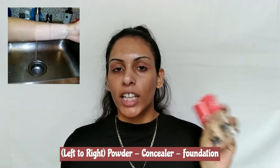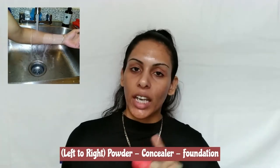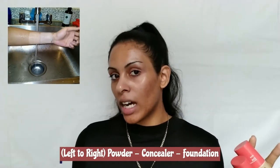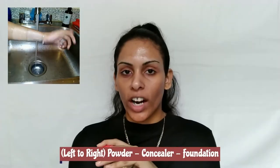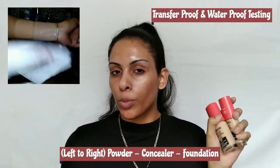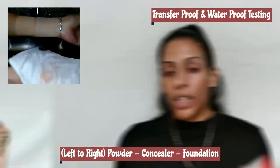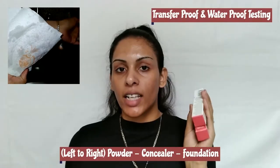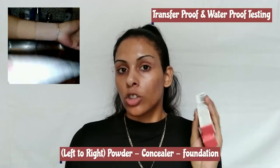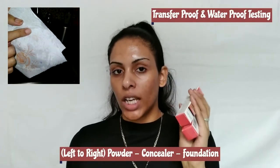You can find the foundations between $10 and $14 at Target and Walmart. You could get it for $10.49, but more in drugstore areas, you're gonna find it for that $13 price range. I don't remember if I mentioned they're waterproof, but they are waterproof, and there's 21 shades available. The concealers retail for around $10 at Target and Walmart, drugstore price around $13, and there's 20 shades available.